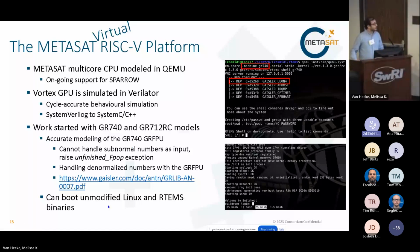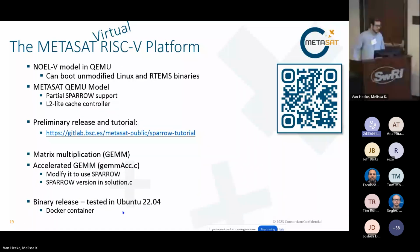We continued this work with modeling NOEL-V and also our METASAT platform. Again, we are able to boot unmodified binaries. And we now also have support for Sparrow and for the L2 CAS Lite controller. Here in this link, you can download a tutorial. We have packaged everything in a nice Docker container, and you can play with the platform and with Sparrow. And if you would like any assistance, just drop me an email.